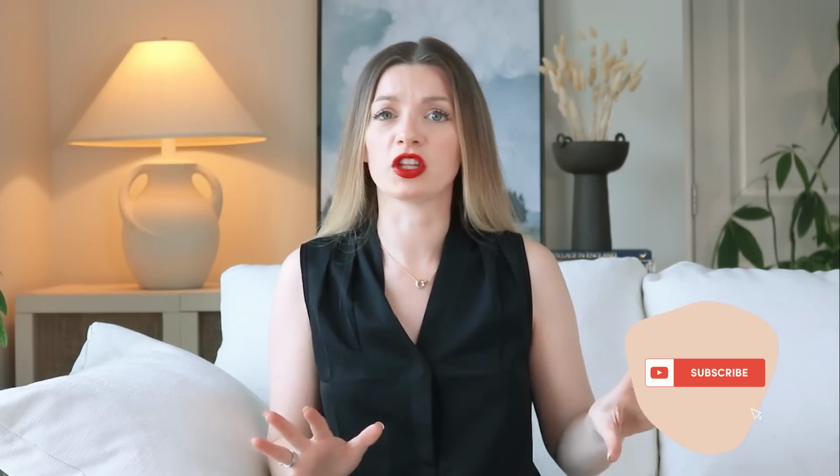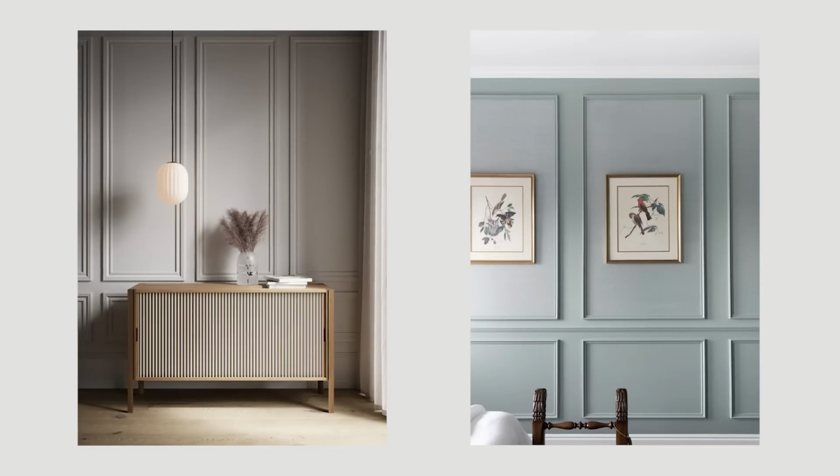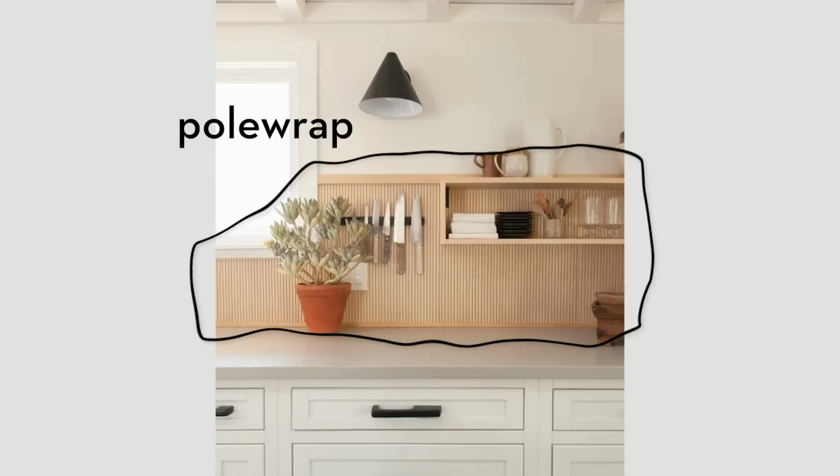If you're okay with switching things up frequently at home when you get tired of them, then definitely go for the geometric accent wall. But if you'd rather kind of set it and forget it, then I wouldn't recommend one of these. If you want to jazz up your room, I would suggest you do something a little more traditional, like board and batten or picture frame molding. Or if you want to be trendy, do a wood slat wall or add pole wrap somewhere. But geometric accent walls, those are a solid pass for me.